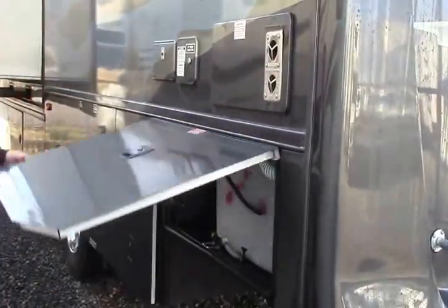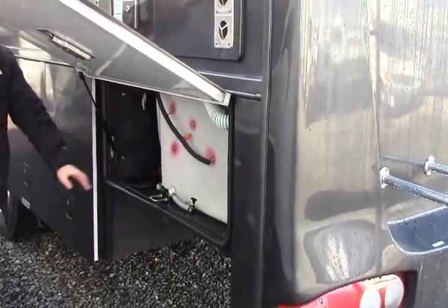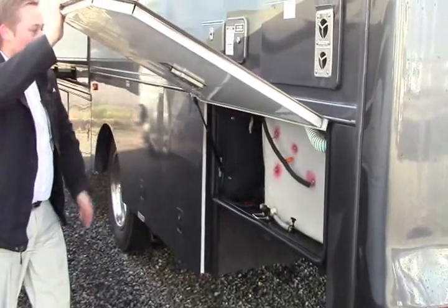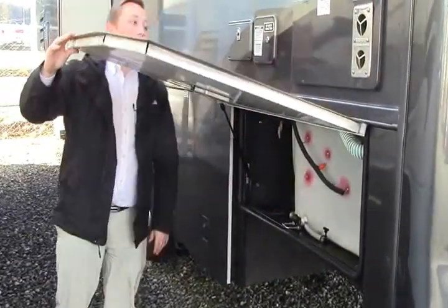Get a good grip on it. Not a storage unit, but easy access to your water pumps. Not underneath your bed anymore. Real easy to work on in case something was to fail on it. And easy access to your water tank.